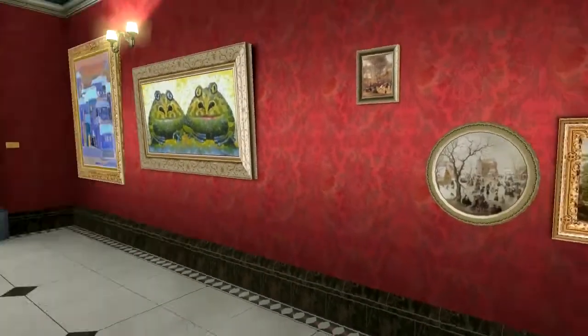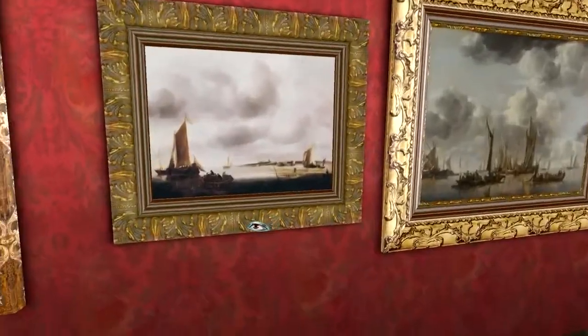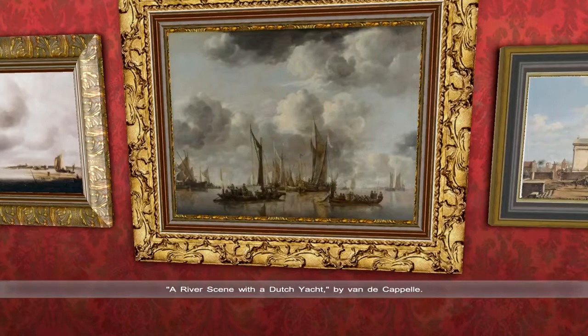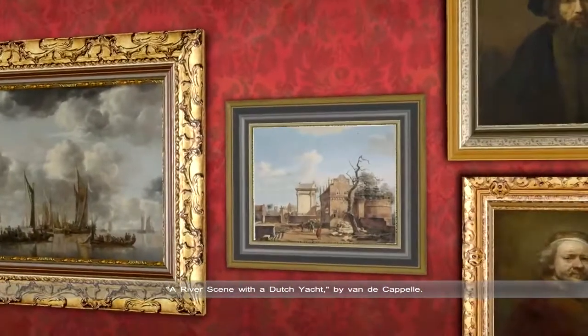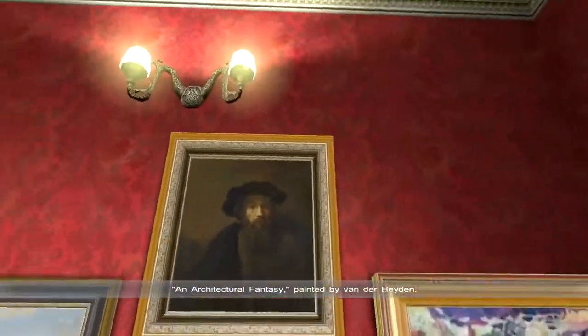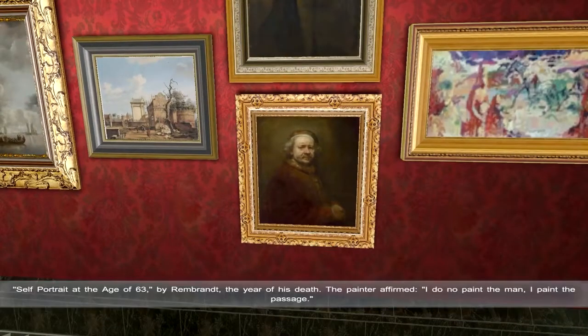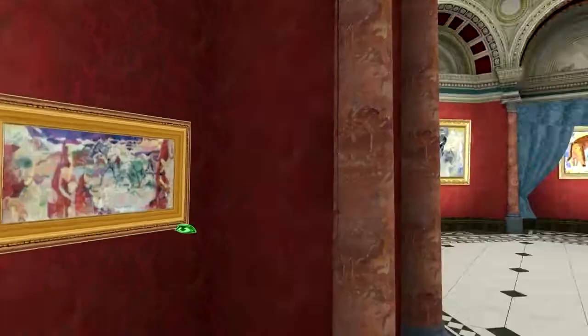Okay, for a while I couldn't run there. A Coast Scene, Jan van de Cappelle. A River Scene with a Dutch Yacht by van de Cappelle. An Architectural Fantasy. A painting by Rembrandt, the Sum. Self-portrait at the age of 63.